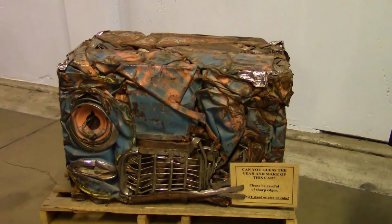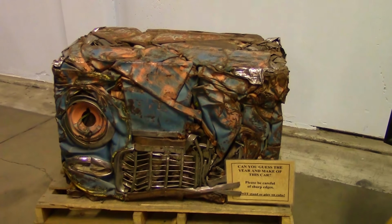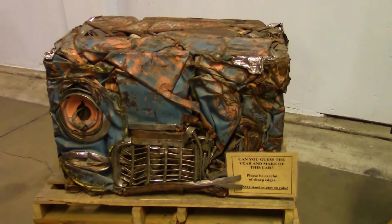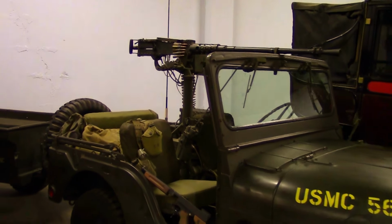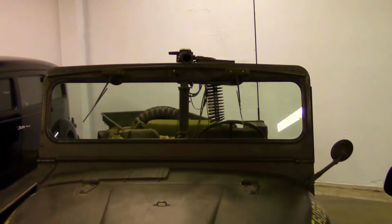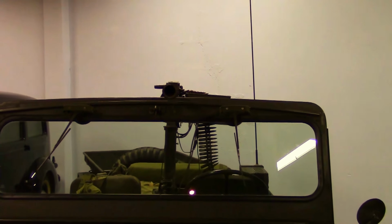This is what they smashed the cars into. Can you believe that? Whole car smashed into that. Crazy. That's not street legal. Staring down the barrel.